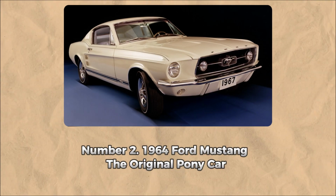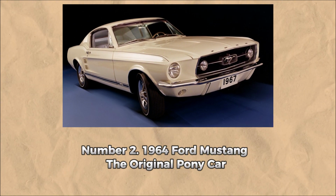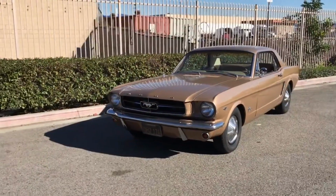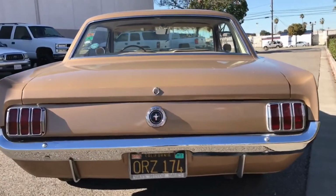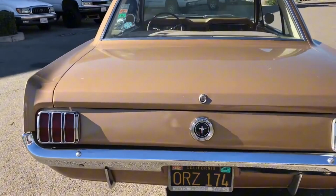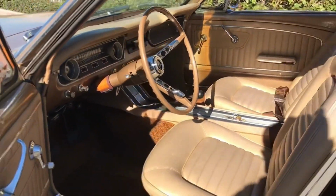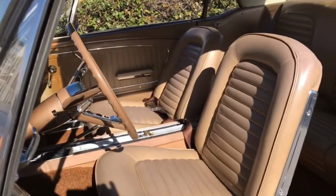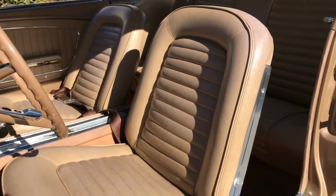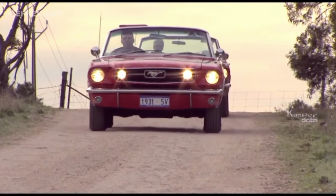Number 2, 1964 Ford Mustang, the original pony car. The 1964 Ford Mustang marked the birth of the pony car segment, a category defined by sporty styling, affordable pricing, and customizable options. Introduced on April 17, 1964, at the New York World's Fair, the Mustang instantly captivated the public, selling over 22,000 units on its first day.